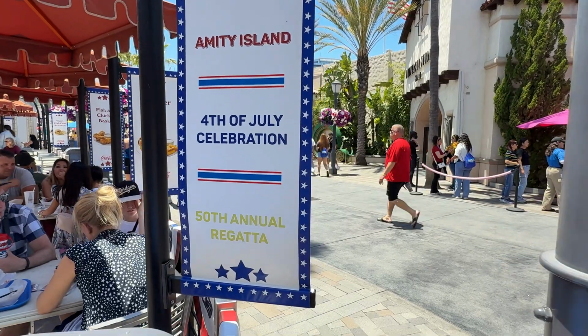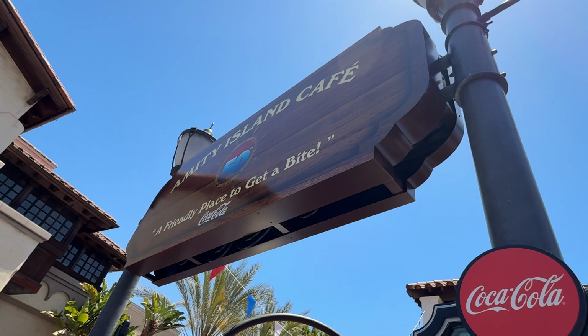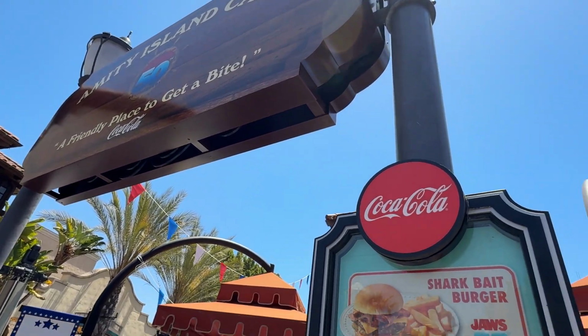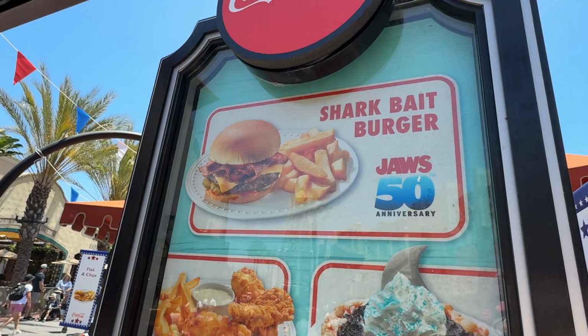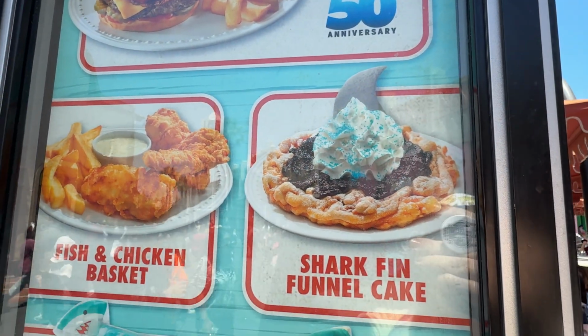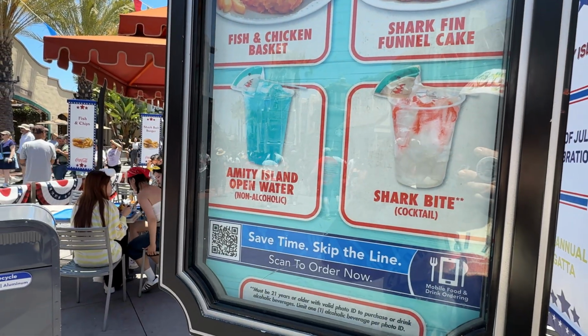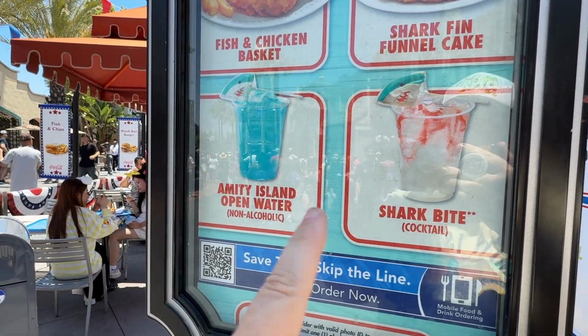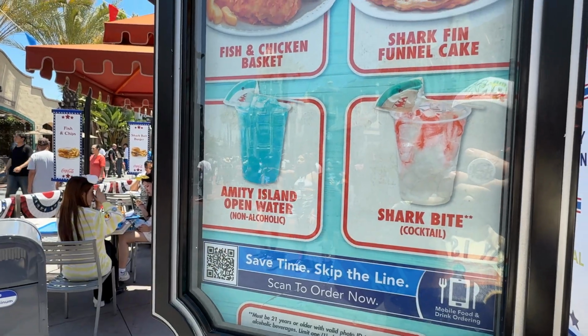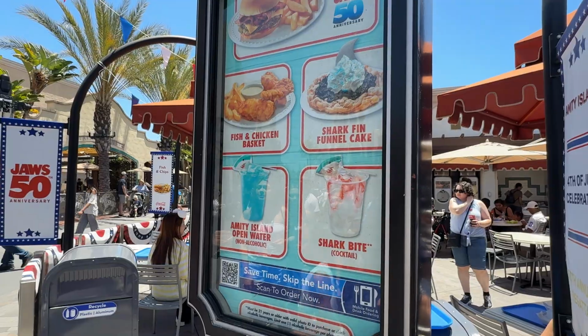I love that. This had been Wicked for the longest, but now it's the Amity Island Cafe. Again, theming within theming, love it. Here's some of the food they have here. Shark bait burger. Ooh, look at that. It's got a shark fin on it. Shark fin funnel cake. Fish and chicken. Some Amity Island drinks. That's cool, alcoholic and non-alcoholic, but they both have the cool little things there. So there's some of the food they are offering now.